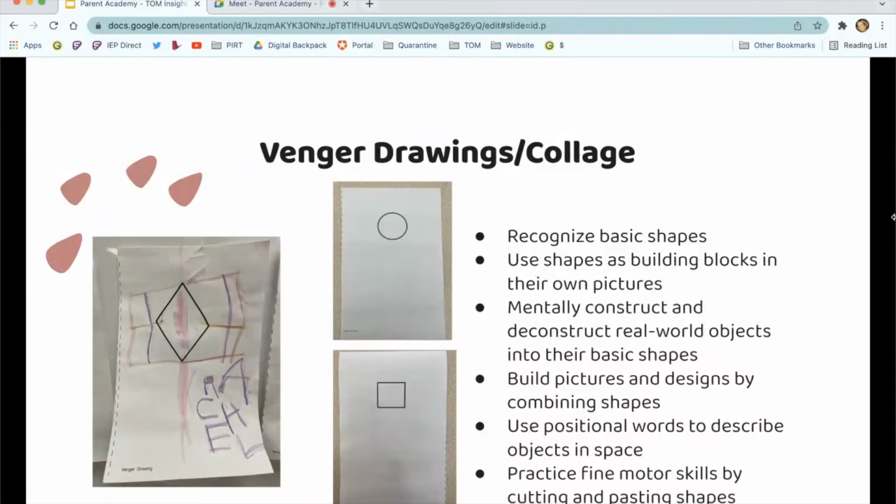And then Wenger drawings. So this is another fun one. This is one we're kind of rolling into right about this time of year. This is a good time to start talking about our basic shapes. We use these shapes as building blocks in pictures, and it gives us perspective on what you see in your world. So things aren't just circles and squares and rectangles.